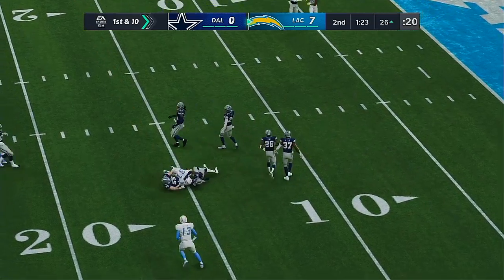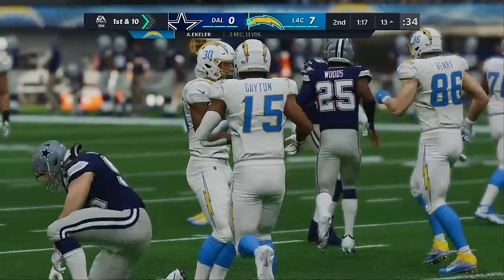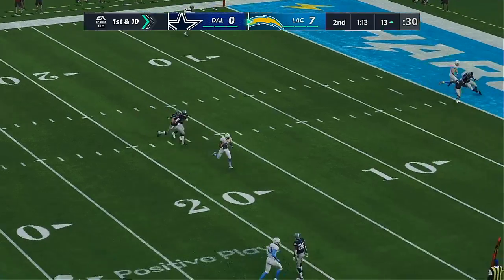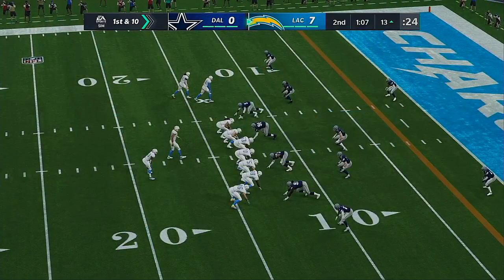In today's NFL, this is a passing down. This is not a running down. That takes a lot of guts to call that play and even better execution. That one good for 13 and a Charger first. 13-yard line. From the 13 now, they work on first and 10.